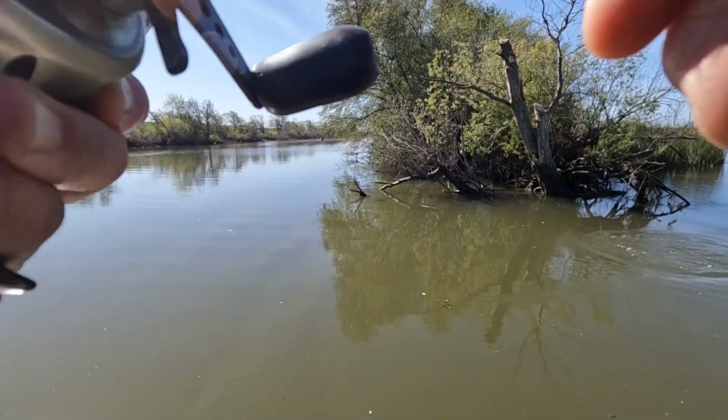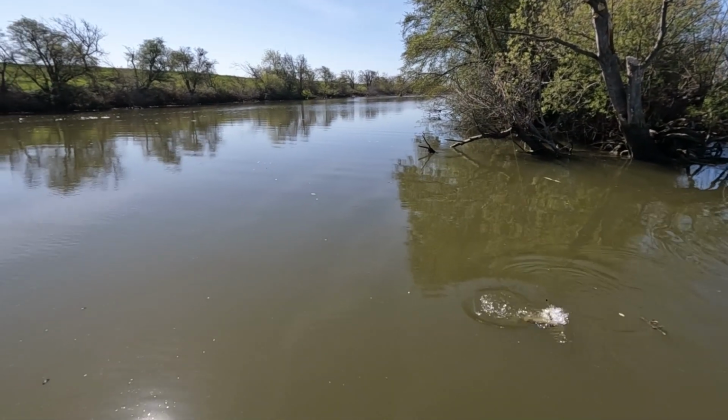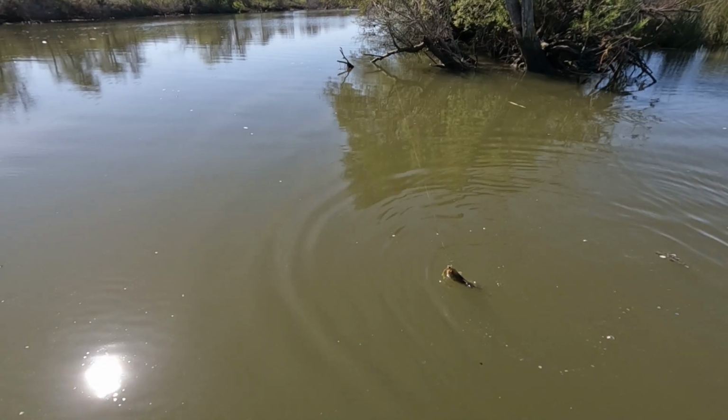Here down in the Delta, I've been catching a ton of them flipping brush hogs. You guys can watch my video coming up on brush hogs. I'm showing you how to do everything with it, from putting the weight on to putting the lure on straight.